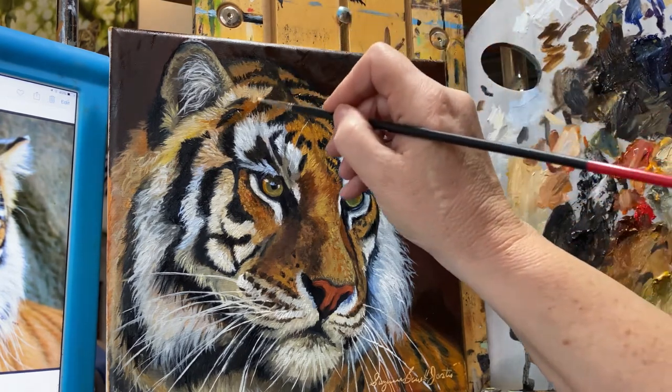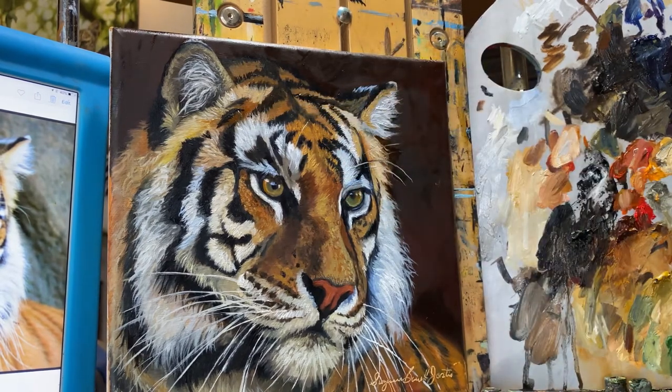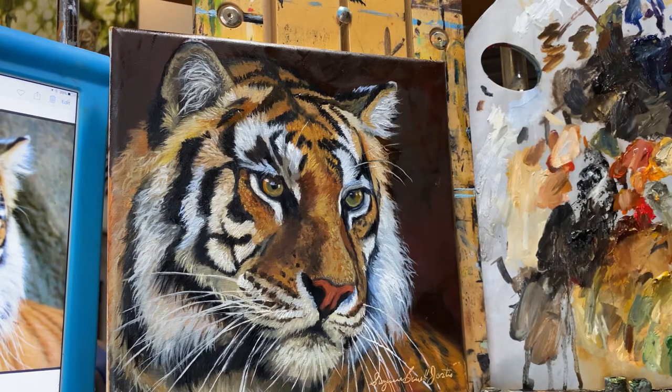One of the things I think is interesting about a tiger is that the spots and stripes on a tiger are not necessarily symmetrical. We want to think that they are, but they're really not. So if I have a spot here, it doesn't mean I have to have a spot in exactly the same place to match, because they're not really put together that way. I'm just throwing that out there.